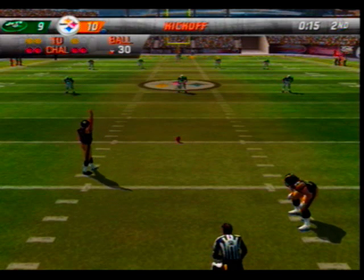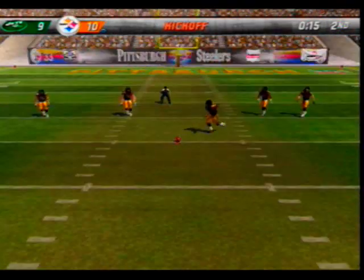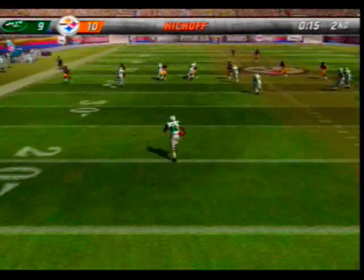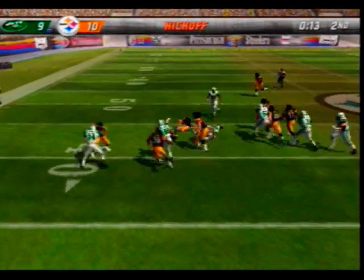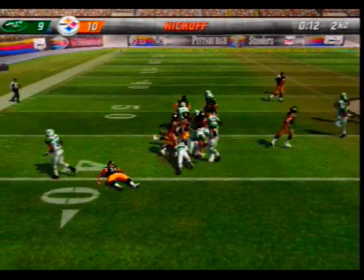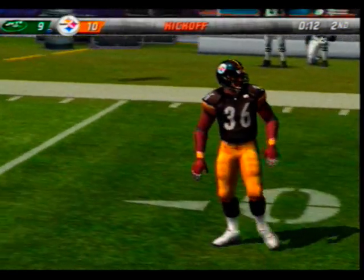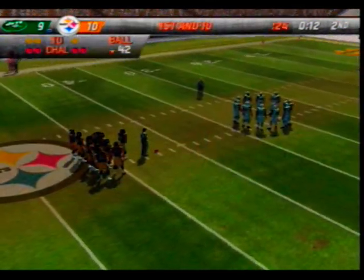Spielman is just about ready to kick this one away. Squib kick here. From the 18-yard line. The momentum has been going back and forth so far. This one looks like it's going to be a close game right till the end.